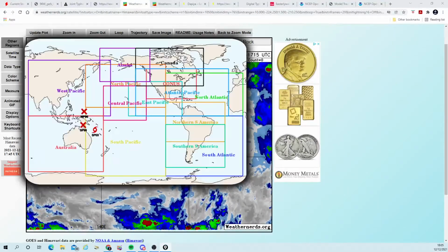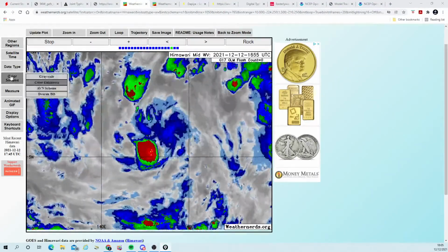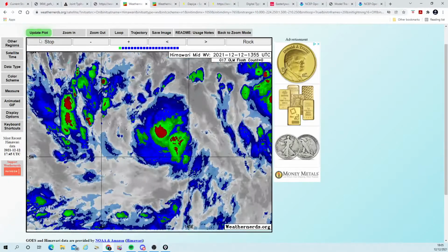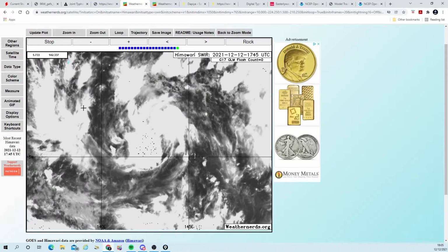So if we take a look at this, you can in fact see there is more convection down here.